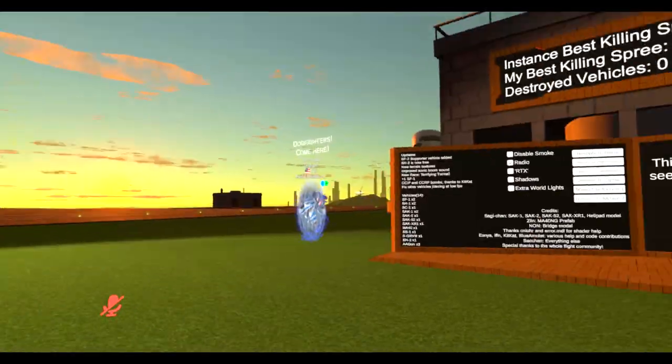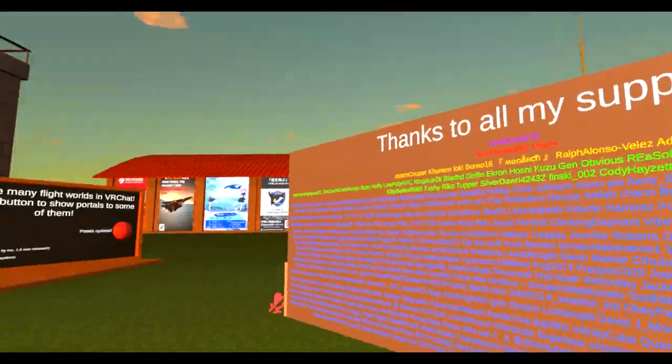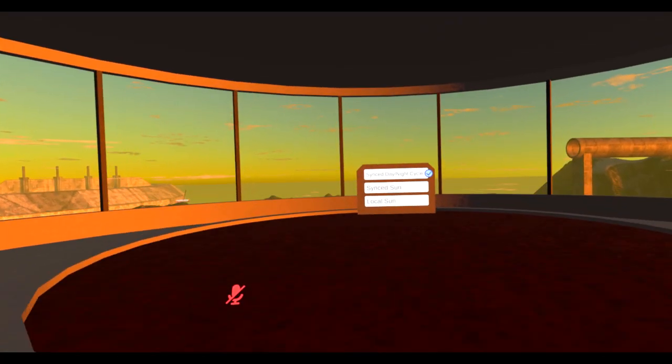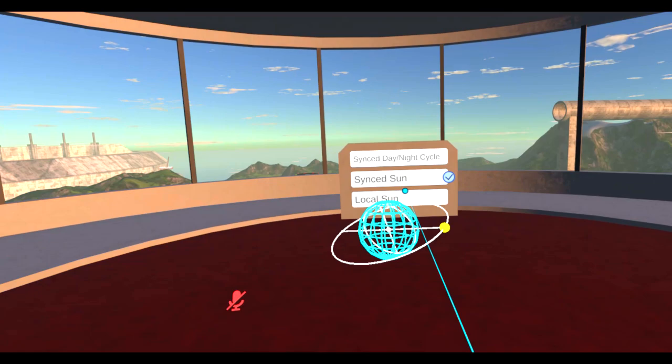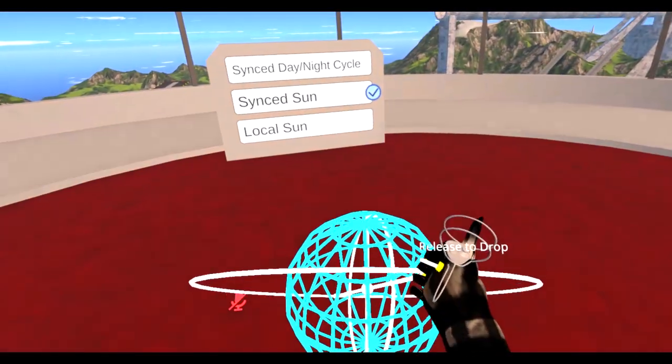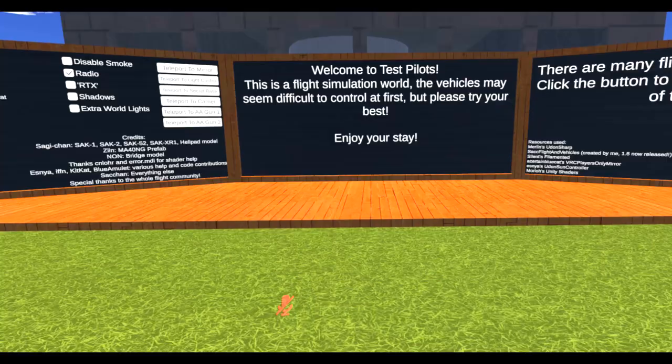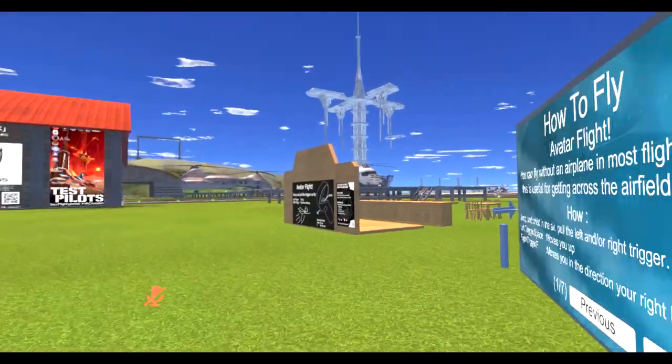So this is Test Pilots. It's like sunset at the moment. What I'm going to do before I do anything is go to the light control, and I'm just going to change the time of day, so I make it sort of daytime, and that's just a little easier to see what you're doing.